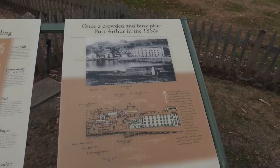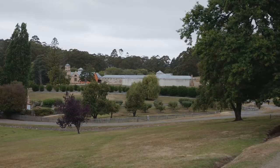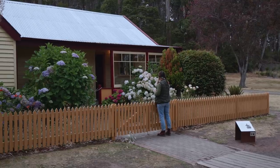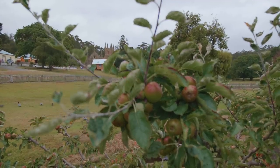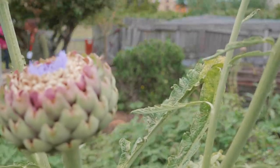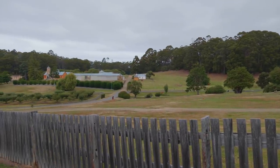Port Arthur Penal Station was established in 1830 as a timber camp using convict labour to produce logs for building government projects around Tasmania. By 1833, it had become a punishment station for repeat offenders from all Australian colonies. In 1840, more than 2,000 convicts, soldiers and civil staff, which included women and children, lived in Port Arthur. The station had become a major industrial settlement, producing a range of goods and materials, including worked stone, bricks, furniture, clothing items, and ships.